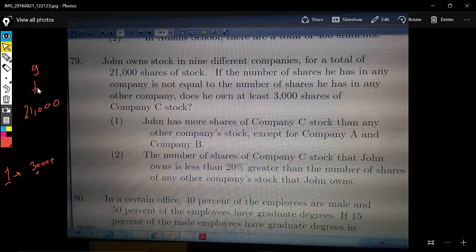Statement 1 gives very little information. It only says that C is greater than all others, but C is less than A and B. So see, the average is something like 2,300 or something, which is a very small average.